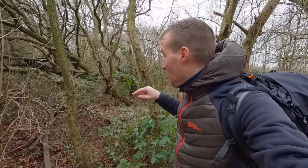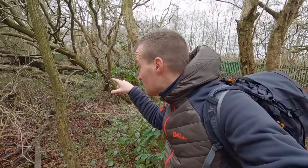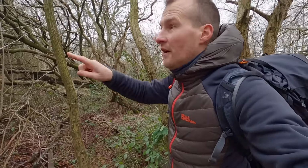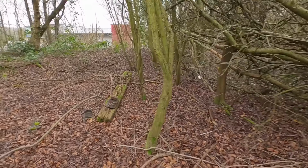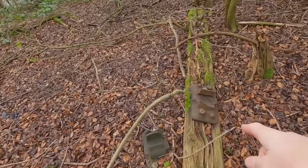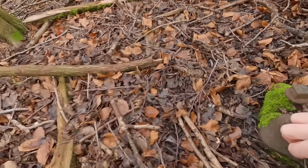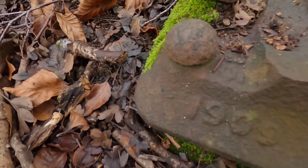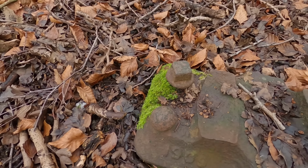So for now, this is as far as we're going to get on this particular bit. The rails, I can see they do continue on. I think I can get around here. There's a really old sleeper I want to show you just here, look. Look at this. And I've got more dates, look. Look at this, move that twig. 1909. That is a solid bit of history right there.